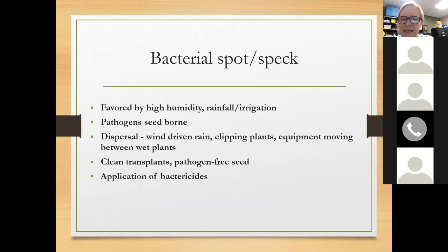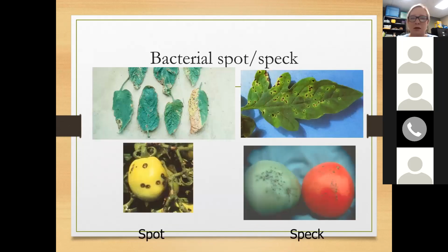Now, as far as bacterial diseases, we do get a few bacterial diseases, usually in the form of something called bacterial spot or speck. And let me show you a picture of what that looks like. It looks like little spots or specks that show up on the leaves or on the fruit. And one thing that you may have noticed with these tomato diseases and issues is that sometimes they look alike, and sometimes it's really hard to tell. So again, just scout your plants, look for things like this. And if you are having a hard time identifying it, reach out to me and I can help if needed.